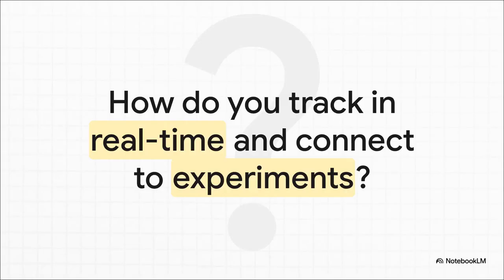Because here's the multi-million-dollar question, right? Everything on your first canvas is just a guess. It's a hypothesis. The real work is proving it. So how do you track your progress from a guess to a validated fact and connect it all to your experiments in the real world?